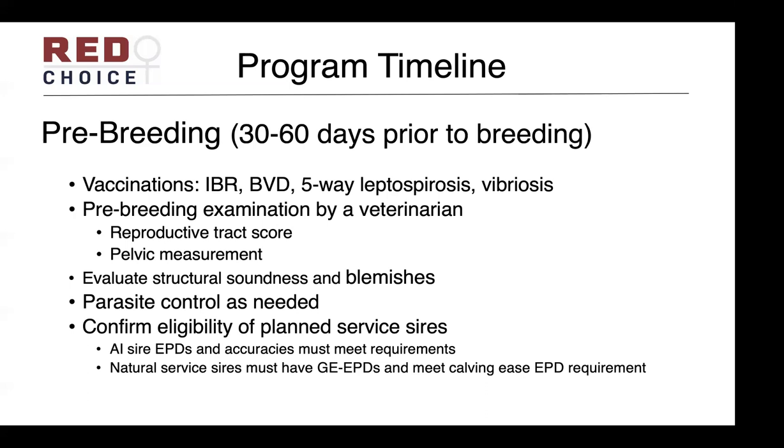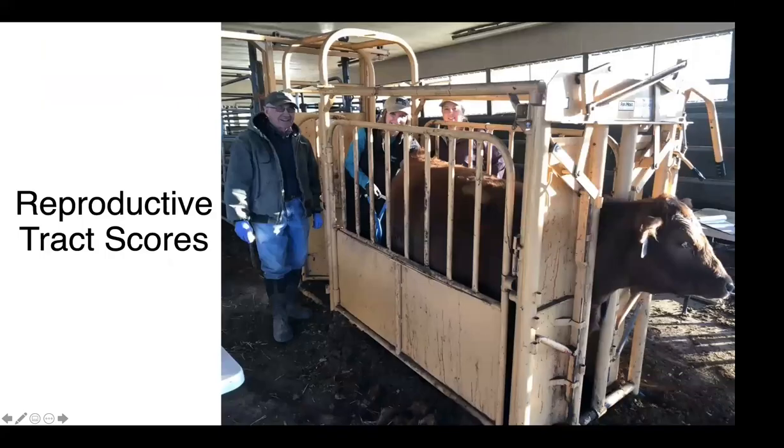In addition, you'll evaluate structural soundness and blemishes. You'll see that on a lot of these slides, just because that's a good thing to always have your eye on in this program. Again, parasite control is needed, and you'll also want to confirm the eligibility of your planned service sires. AI sire EPDs and accuracies must meet the requirements, and you can find out a little bit more about that on res.org. And the natural service sires have to have genomic enhanced EPDs and meet the calving ease EPD requirement as well.